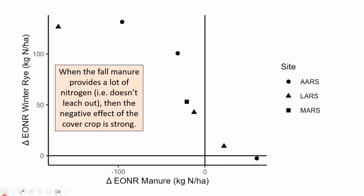the effect of the winter rye was very large. We had to supplement a lot back. That manure was there, we should have expected a lot, when we compare it to the cover crop that took it all up. We needed to supplement a lot back because it was a case where that manure was going to be there.